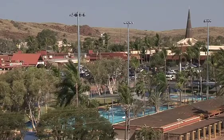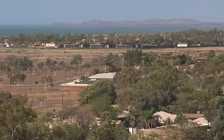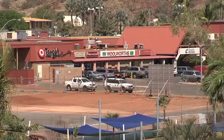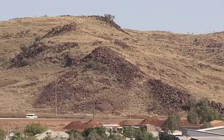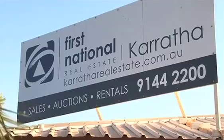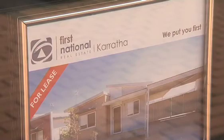Karratha is one of WA's largest and fastest growing mining towns with a ton of potential. No longer just a town for the fly-in, fly-out workers, plenty of folks are choosing to make the move to this town with a mix of seaside living and rugged outback beauty. In the local Aboriginal language, Karratha actually means God's own country. But don't just take my word for it. Speak to the property experts at First National in Karratha, who don't just work here, they live here.